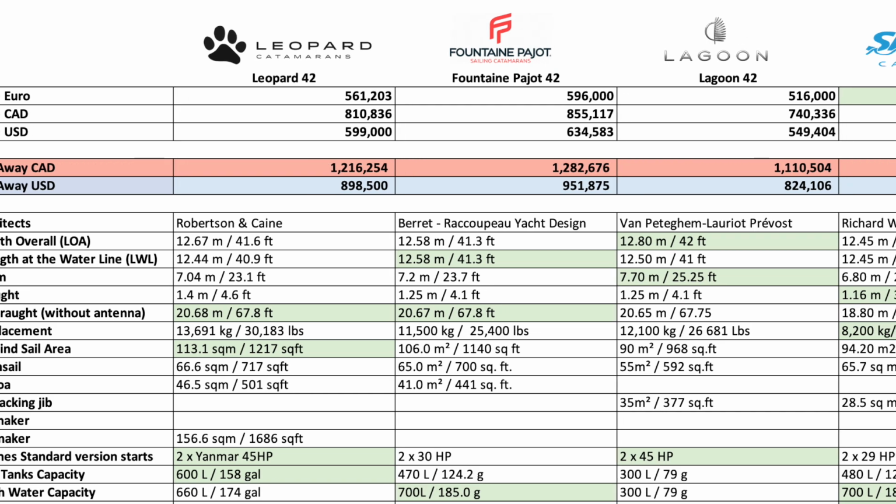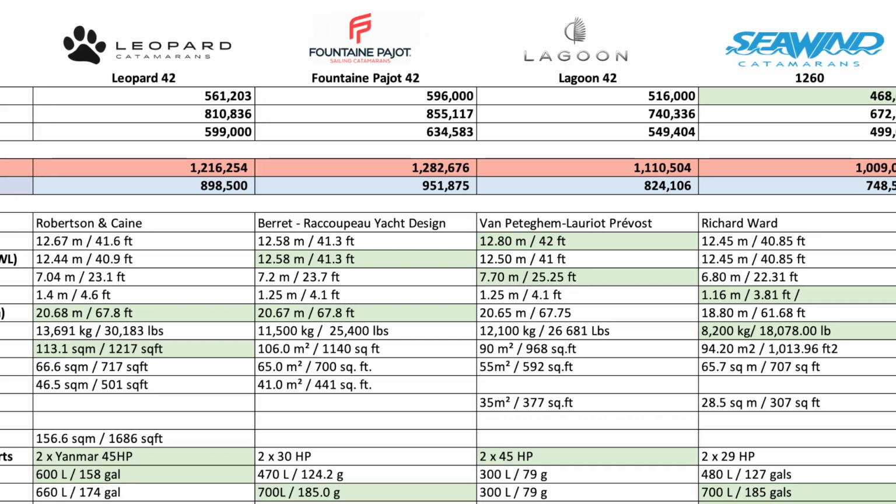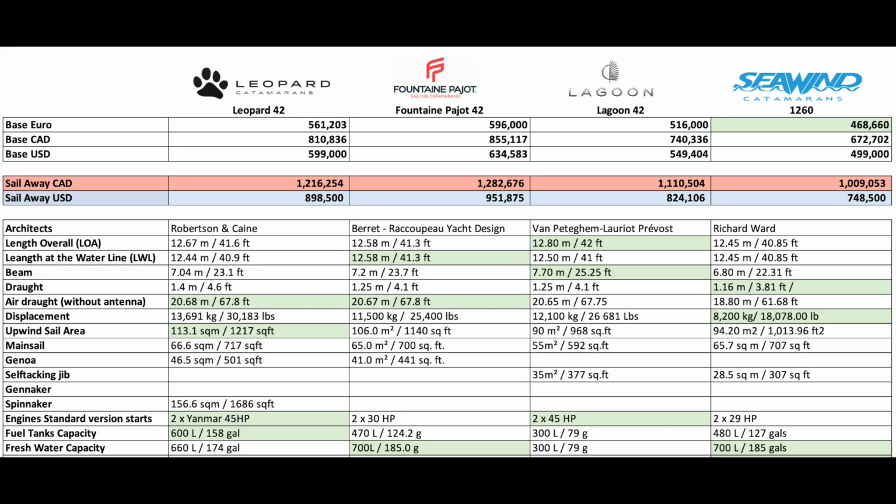Diving into the numbers now, as we look across the length overall, you can see that the Lagoon is the longest, just by a hair at 42 foot. The Seawind is the shortest at 40.85 or 41 even. Then you've got the Leopard at 41.6 and the Fountaine Pajot at 41.3. Heading across length at the waterline, the longest there is the Fountaine Pajot Estrella 42.